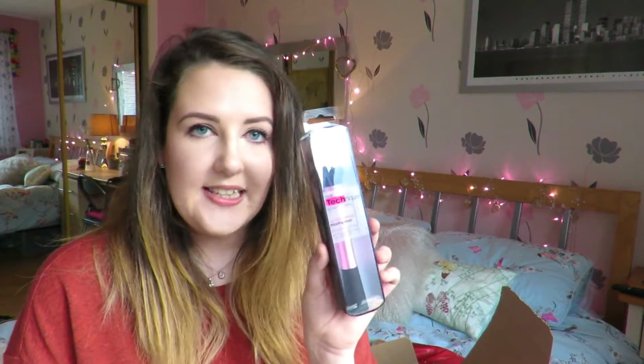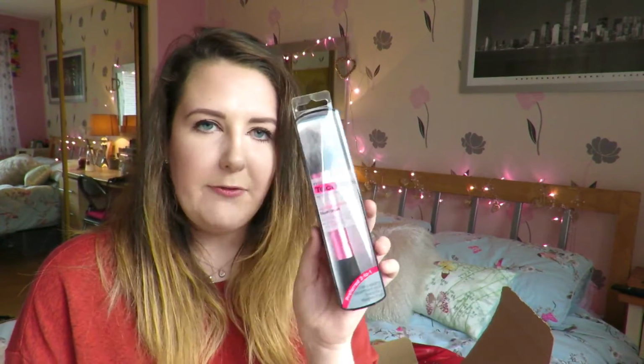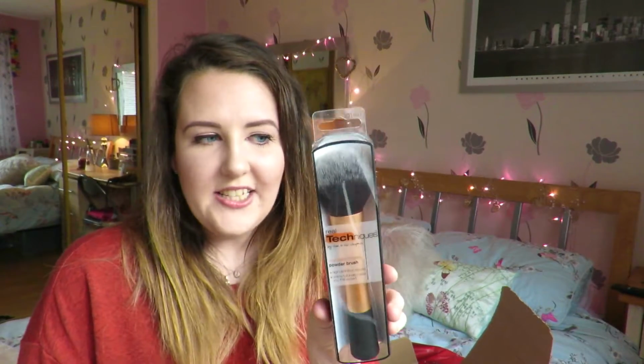And then the final brush I bought from Real Techniques on Amazon. Oh my gosh, I'm not saying prices, am I? The Real Techniques stippling brush was £7.85 with postage. The blush brush was £7.48. And the powder brush was £7.98. With Amazon as well, I'm never sure if I'm paying more or less than retail. I think it can fluctuate. Sometimes you do pay more, sometimes you do pay less, than if you were to buy it from Boots or somewhere. But I think that was about right.